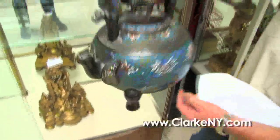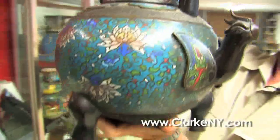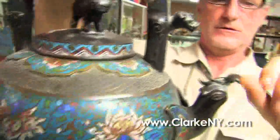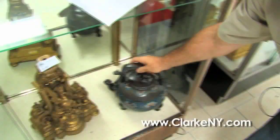An Asian teapot, let me put that down. Chinese or Japanese cloisonne, but very unusual. Look at the spout. Very, very unusual.